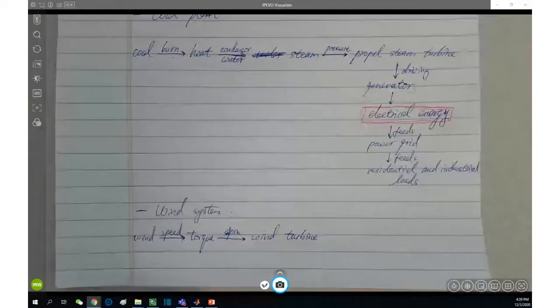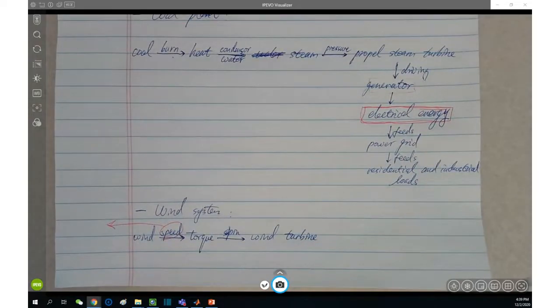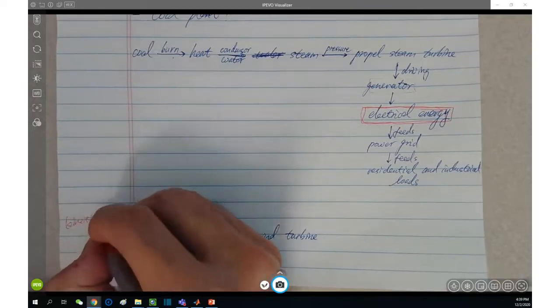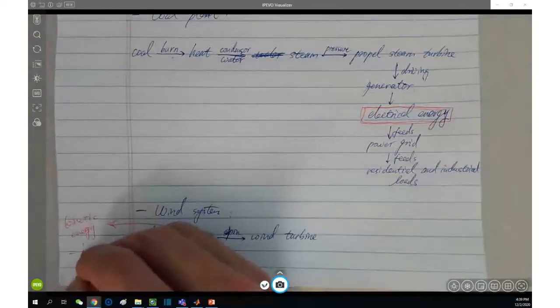The wind has speed. This is the source of the energy, actually. Wind has speed, okay. The speed is the source of the energy, essentially. Why is that? Something with speed, what's the energy of it? Anyone remember from physics class? Kinetic, very good. Kinetic energy. Equals to what, by the way? One half times mass times velocity squared.